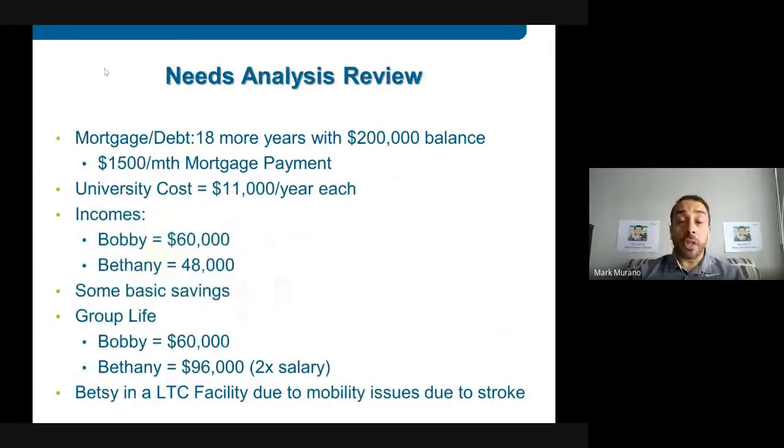Most advisors will sit down with them and do a rudimentary needs analysis. Again, it does the job. So again, you see they have a debt level, they have a mortgage payment, they have upcoming university costs times 2 kids, they have income levels of X and Y, they have some basic savings, they have some group life. So we take all their debt, add it all up together, and we subtract off their insurance coverage, and we come up with some sort of basic needs analysis, which is fine. It works. The family's covered off.